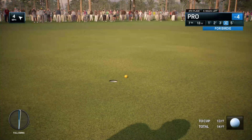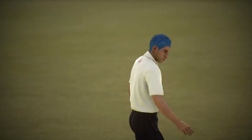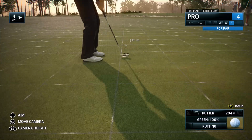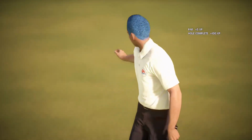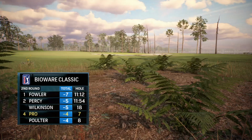Wow, that was so close, Frank. Just time to forget that one. I mean, he couldn't hit that much better. Just a tap in to finish the hole. Certainly won't hurt the cause. Still some time.